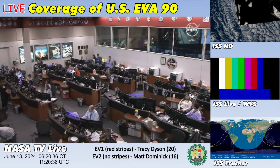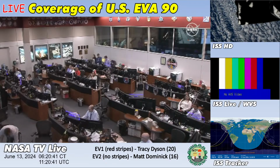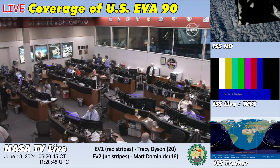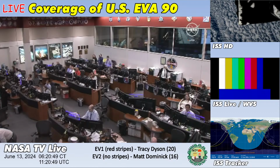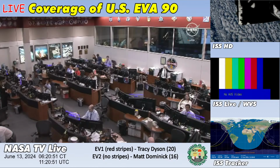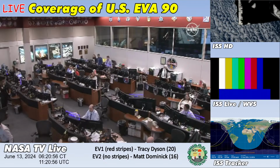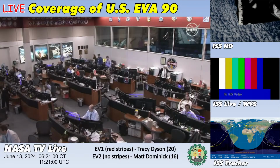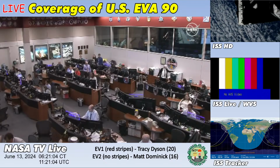The space station is currently flying about 264 statute miles over the North Atlantic Ocean, traveling at an orbital velocity of about 17,500 miles per hour. You can see the space station with the naked eye when it is flying over your location, and we have a wonderful app to allow you to do that. It's called Spot the Station. You can enter your location. It'll give you a heads up when the International Space Station is flying over, and you simply can't miss it.